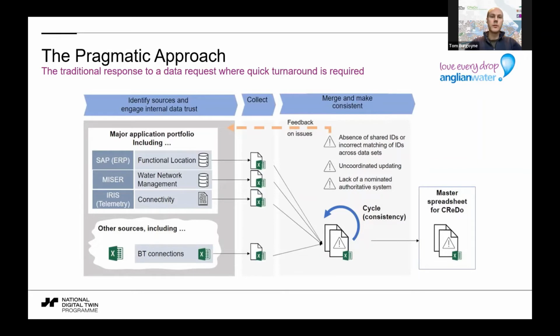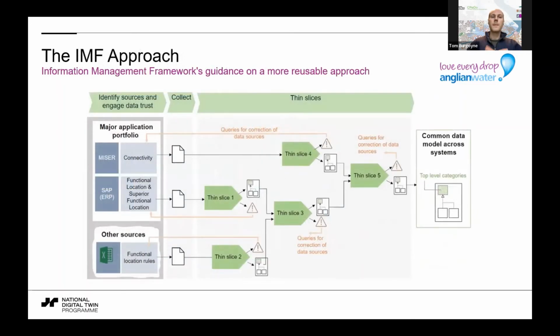So this achieved both the tactical goal of getting that data to CMCL, but it also presented a comparison for the more measured approach that the IMF would be adopting. So could you go to the next slide, please?